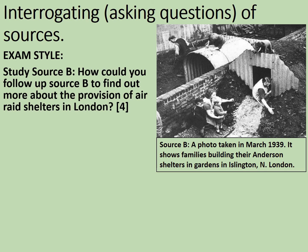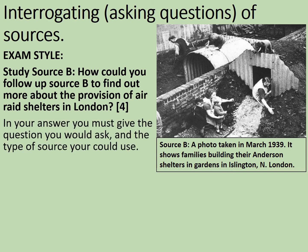How could you follow up source B to find out more about the provision of air raid shelters in London? So you've got to ask a question that's going to help you find out more about the provision of shelters, and you've got to ask something that's related to source B. In your answer, you must give the question that you'd ask and the type of source that you could use. That's a typo there, sorry about that.